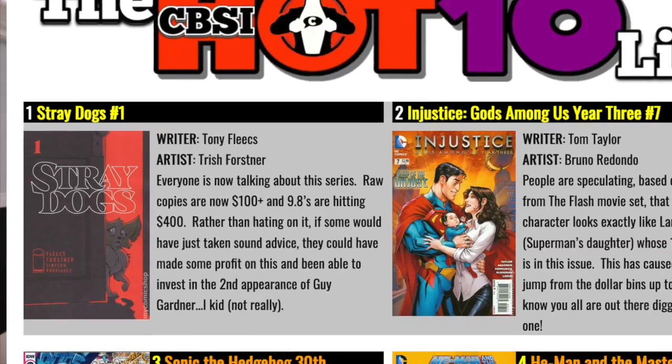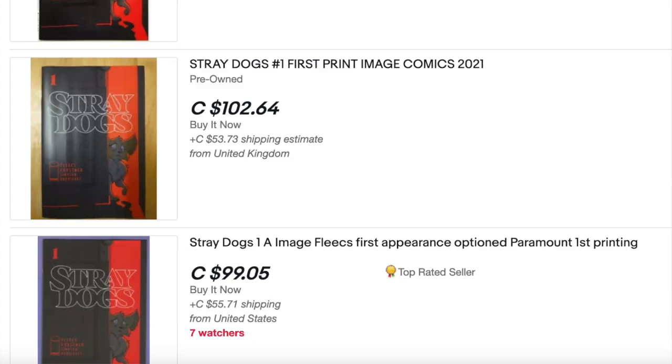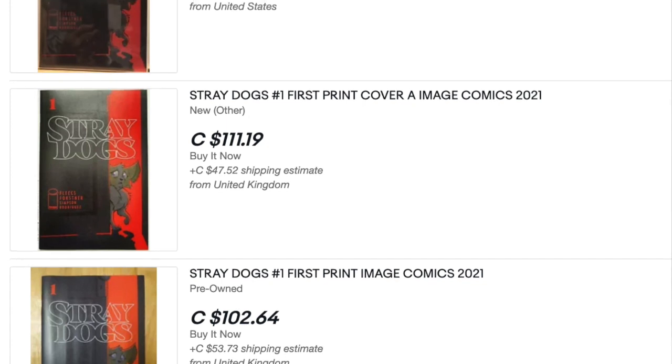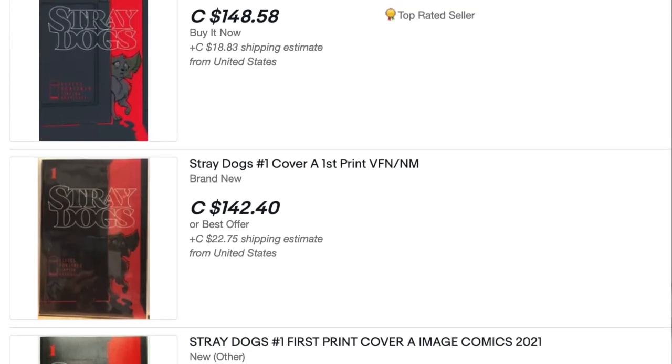I got to say, the last CBSI #1 on the top 10, Stray Dogs #1, that's a worthy contender. I was looking up the prices on eBay. It's starting at $100 for the A cover. So I'm going to go on record. I think if you picked up Stray Dogs #1 in February, not only did you win the comic books lottery for February, I think you might have picked up the comic of the year.